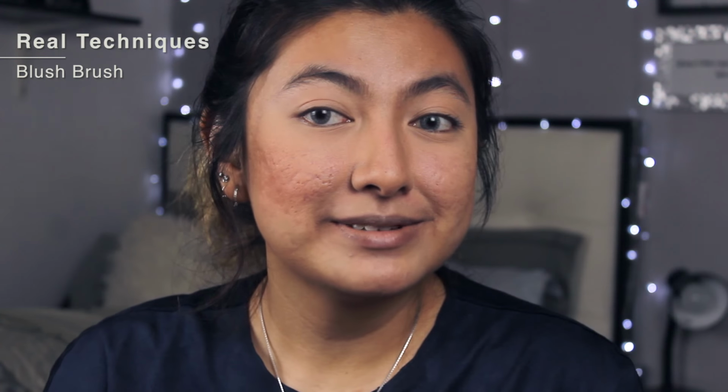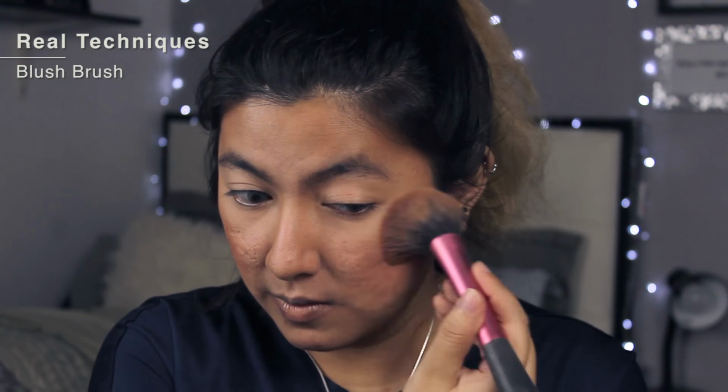Kind of smile a little bit and then tap. And after you apply the color onto your cheeks, just kind of blend it with your brush. And with your powder brush, just kind of blend everything so it's not going to look too crazy.